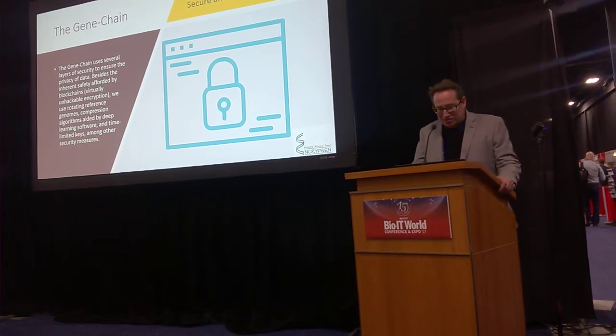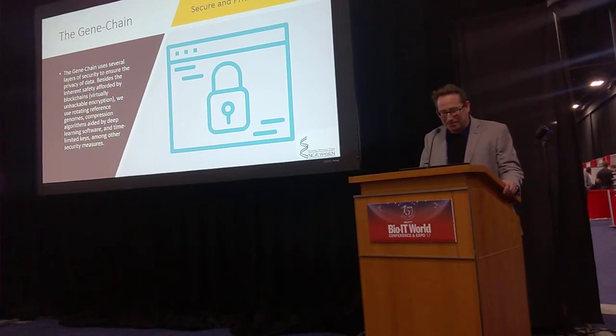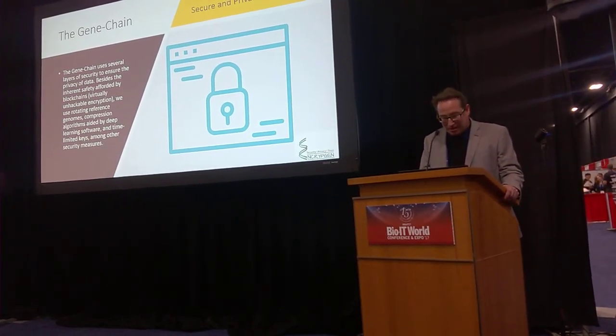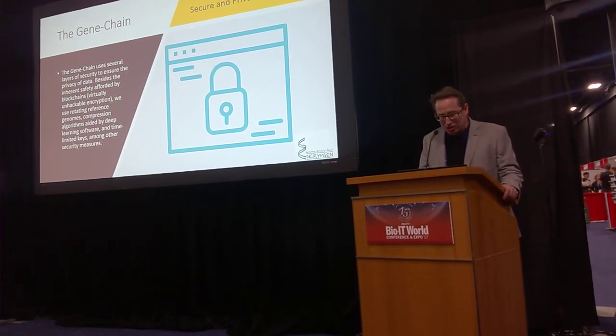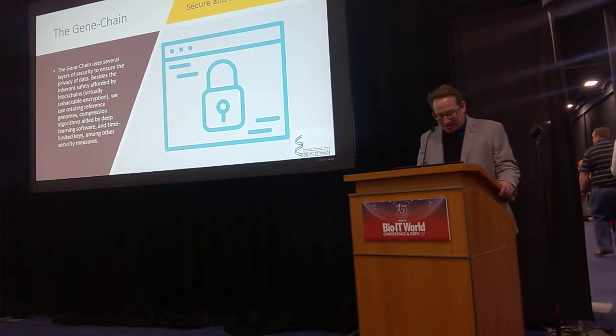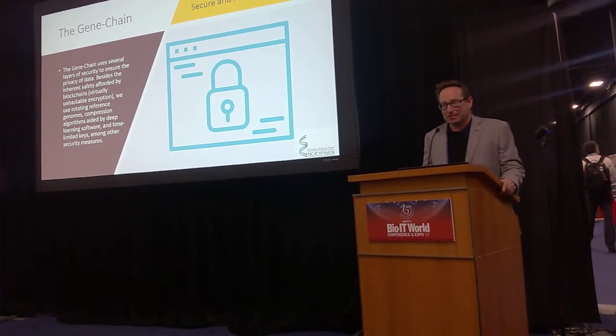So we have several layers of security to ensure the privacy of data. Besides the inherent safety afforded by blockchains because of the strong encryption involved, we also use rotating reference genomes, compression algorithms, aided by deep learning software, and time-limited keys, among other security measures.